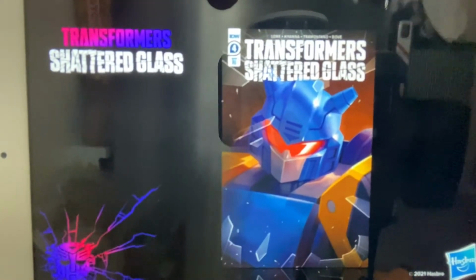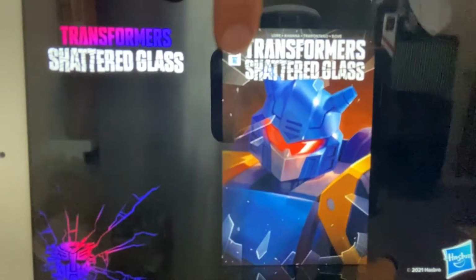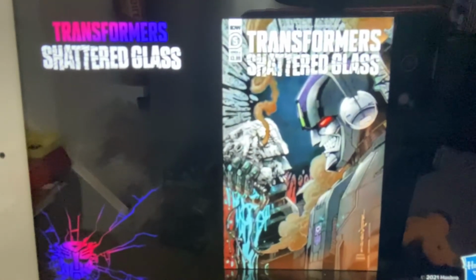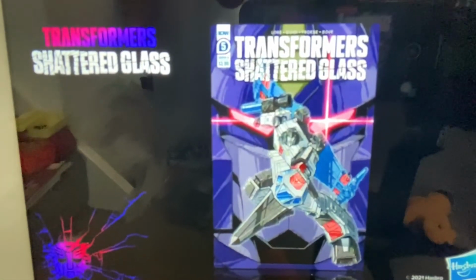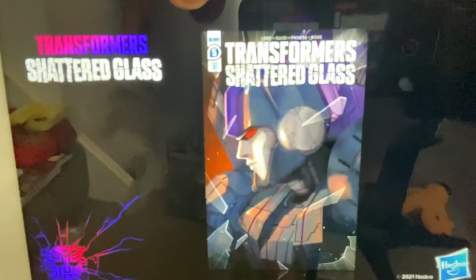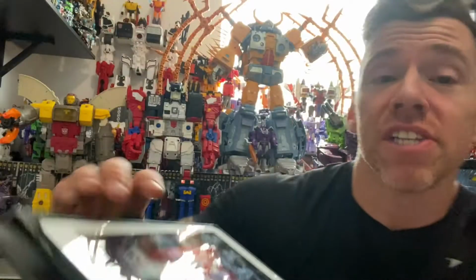Yes, it makes you buy the same comic over and over again, and I'm a sucker for variants anyway, but these are looking brilliant. Again, all of these pictures you can see on IDW's website and of course on the Hasbro website as well, so you can excuse my crude attempt at showing you all these. You can see these in much better high def pictures.